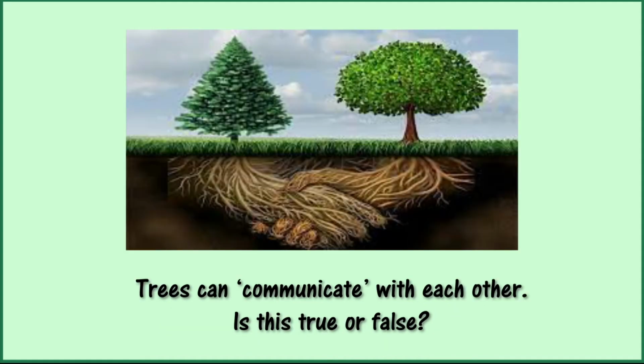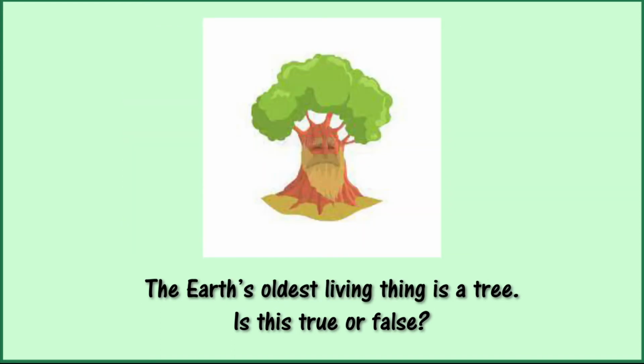Number 3. Trees can communicate with each other. Is this true or false? Number 4. The Earth's oldest living thing is a tree. Is this true or false?